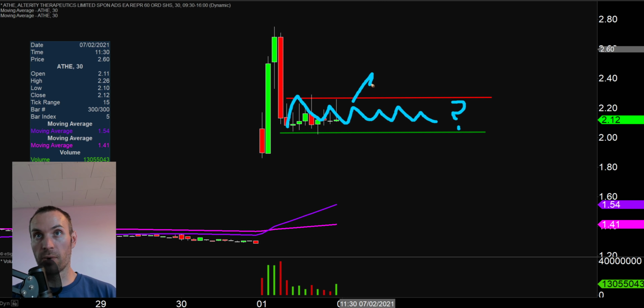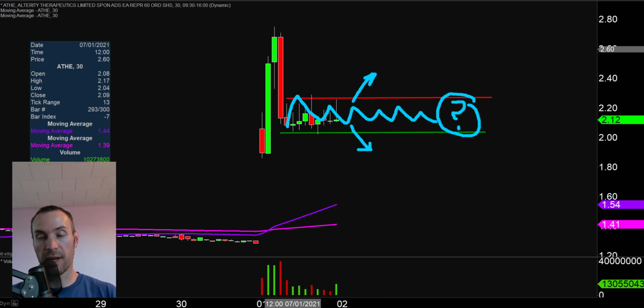Are the bulls going to win out with a break to the upside? Are the bears going to win out with a break to the downside? That all remains to be seen, but that's definitely the key question here headed into Friday.